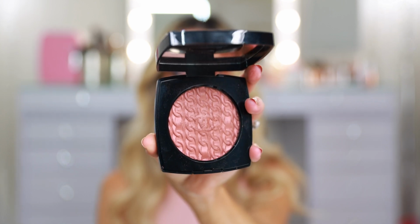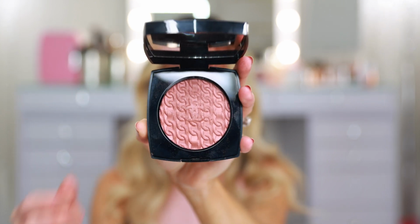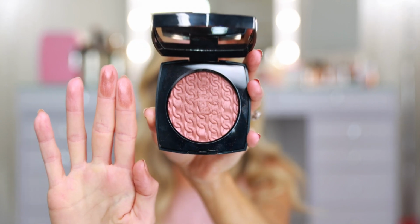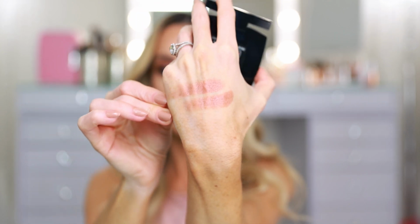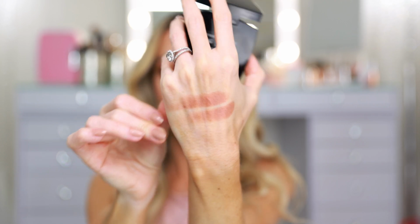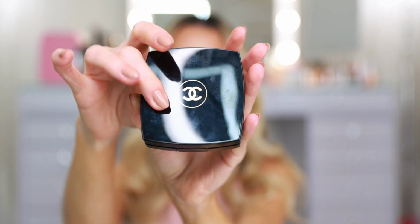So here I picked up the La Chaîne de Chanel Illuminating Blush Powder. I think this is stunning. It's pretty deep as a highlight, so I think this is actually better for somebody with a little color to their skin. I'm not sure how flattering this is going to be on somebody that's very fair, but if you have light medium skin, this is really beautiful. Love the details on this.